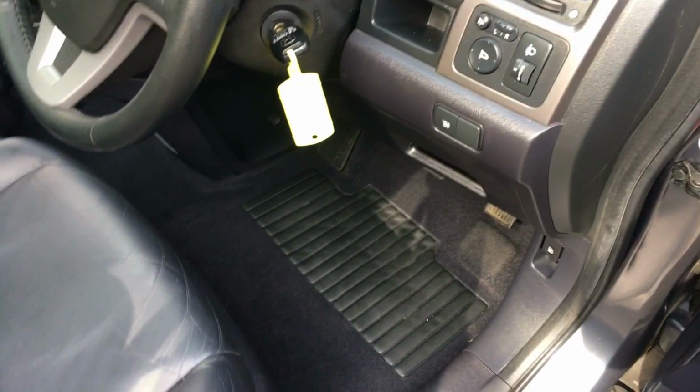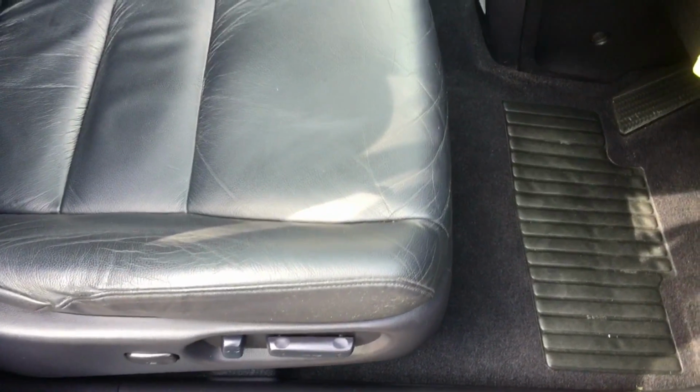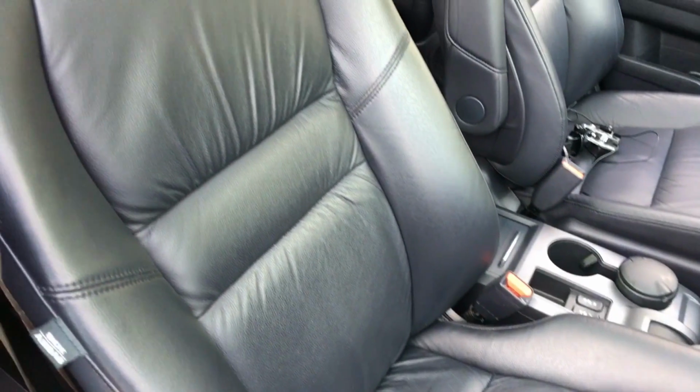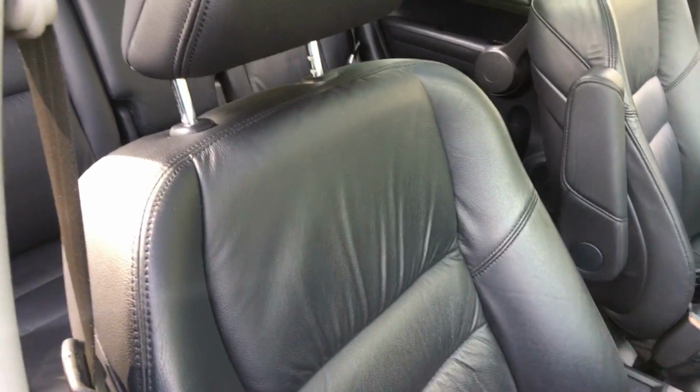Footwell areas, as I said, just minus the mats which have been cleaned. Again, clean as a whistle, even the carpets underneath are absolutely stunning. Driver's seat again, really lovely condition. As you know, it's still a 10-year-old car, but it's the condition the vehicle's in.